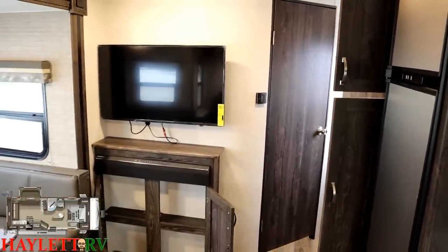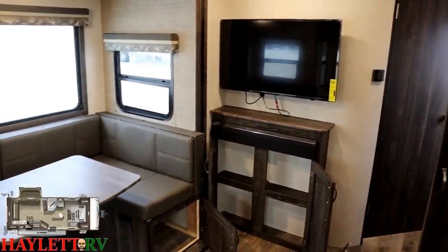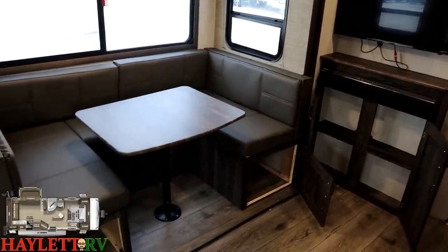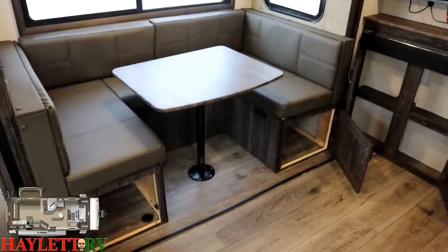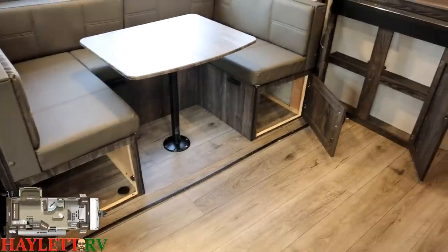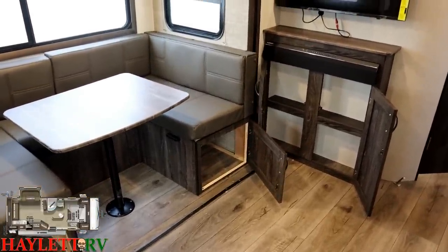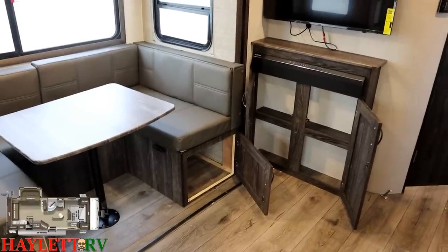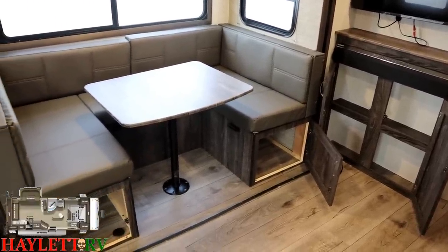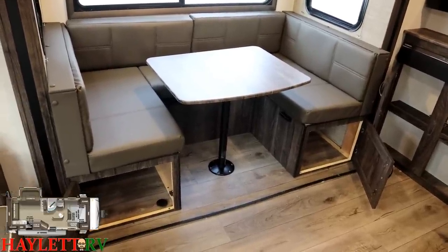Now that TV is on a swing arm. If you want to, you can pivot that TV over to be visible very easily over here from the dining area. We've already seen how that can be a sleeper, but you notice how it also has easy access storage. Now, a little miniature entertainment center right there below the TV, and that is a Bluetooth HDMI input soundbar, by the way, from Furrion. What's also cool, though, you look at this and you see just one pedestal below that table. That's not normal. A lot of times you'll find two.